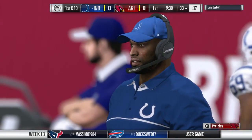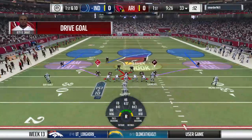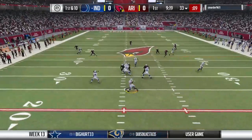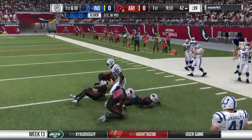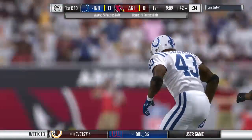So here we go, 1st and 10 now. Now a play fake here on 1st down. Oh, he's got a man wide open, complete. And he's taken down, but not before getting this across midfield and just shy of the 40.